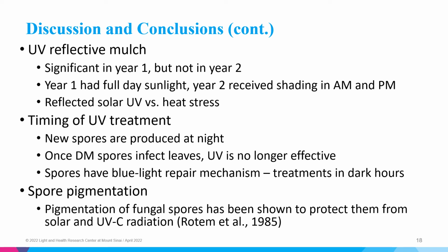Another consideration as to why UV effectiveness might be limited on downy mildew is spore pigmentation. Research has shown that the more densely pigmented spores are, the more resistant they are both to solar and UVC radiation. And as you recall, downy mildew spores tend to be fairly darkly pigmented, at least when compared to powdery mildew spores. So that may be a possible explanation as to why UV had limited efficacy.